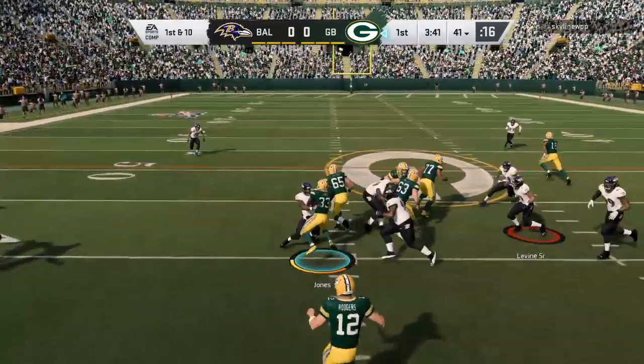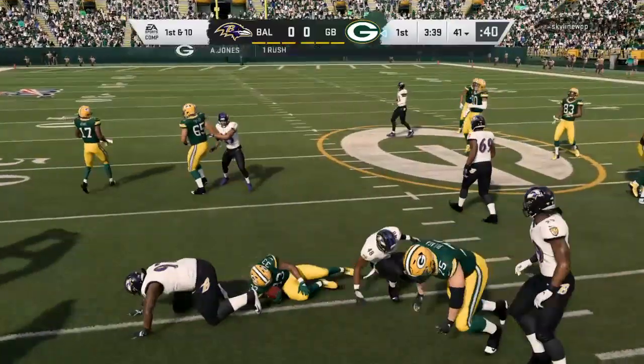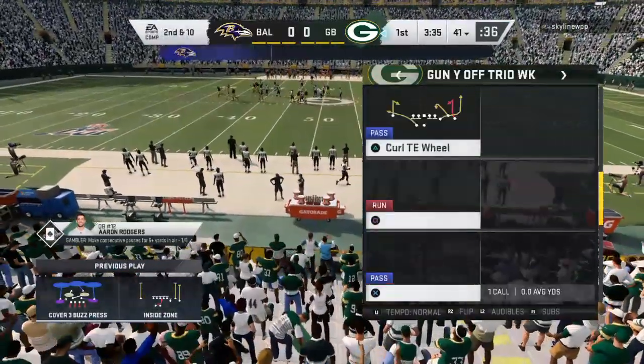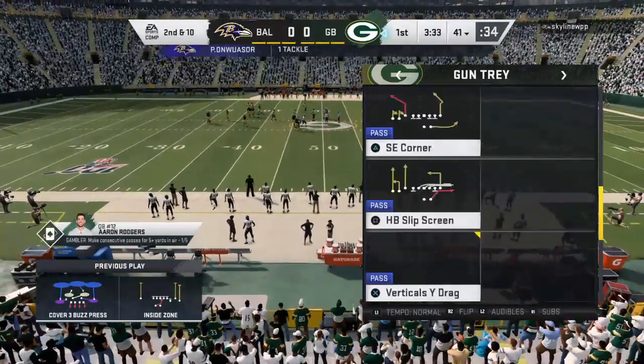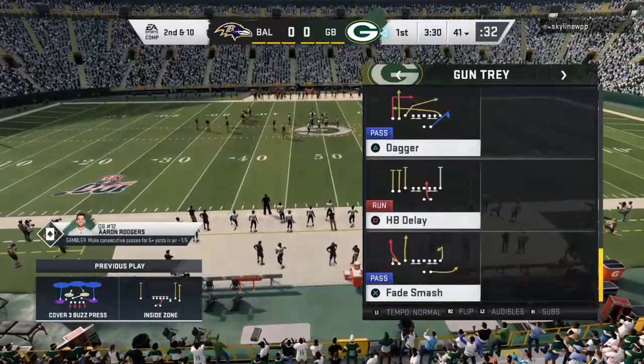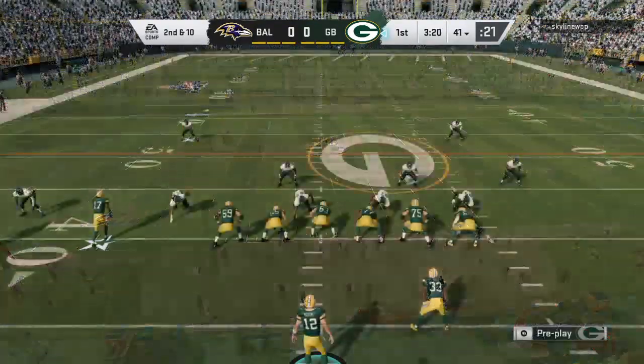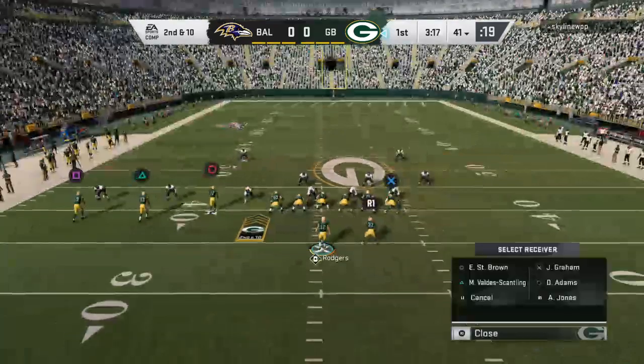Now the man from UTEP, this is Aaron Jones. And running room scarce here. He's going to be stopped in his tracks at the line of scrimmage. No gain on the play there. 2nd down. Brings up 2nd and 10 at the 41-yard line. So after the run for no gain, here's 2nd and 10.